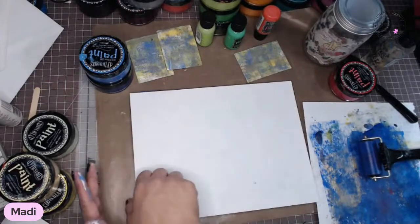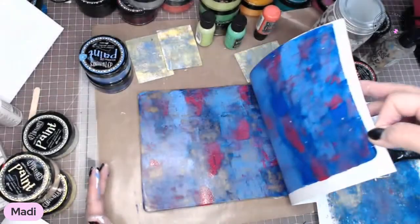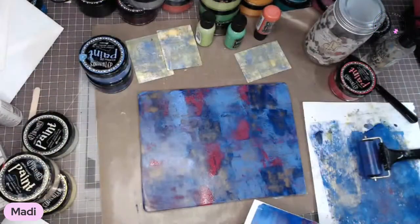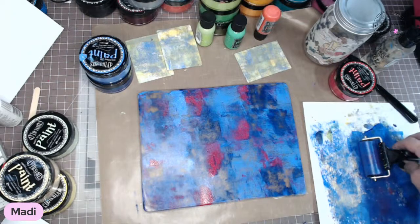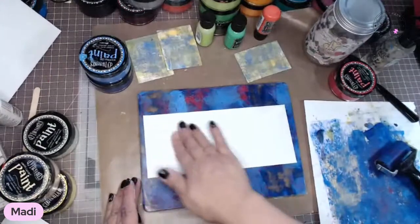What do you think? Yep. But you know what? A whole bunch of it is still left on the plate again. So the answer is yes, but I still have a lot of color left. So what do we think about that? I don't know. Let's put an envelope down and see what gives. See if we can pick some more of that up.